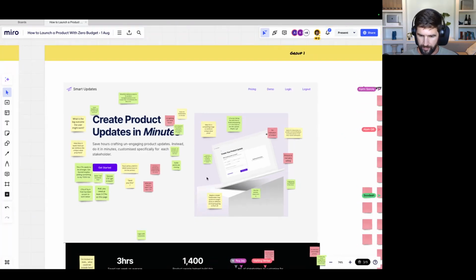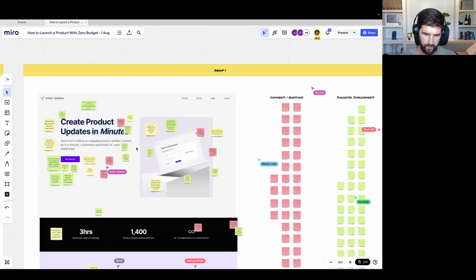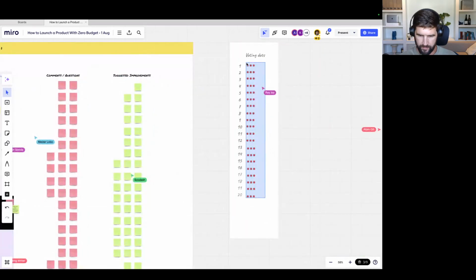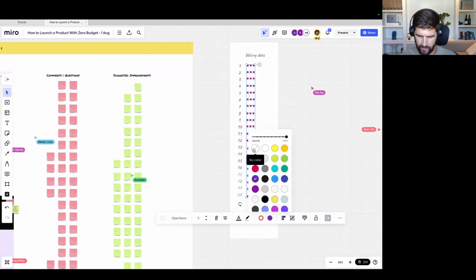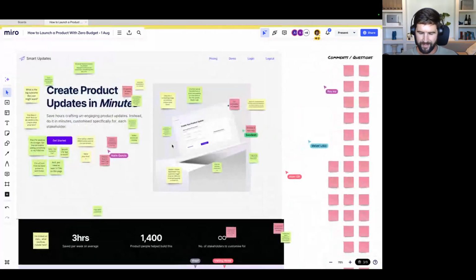Let's do just 2 votes each. Let me change the color of them. I was thinking of just voting on the green cards, but actually I think there's value in doing both. I've just changed the color to purple. Place votes on any of the ideas, either the red critiques and things to improve, or the green cards, specific improvements. In fact, just take 3 votes each. Why not? Let's go crazy. 3 votes each to place on the thing that you think is most important.